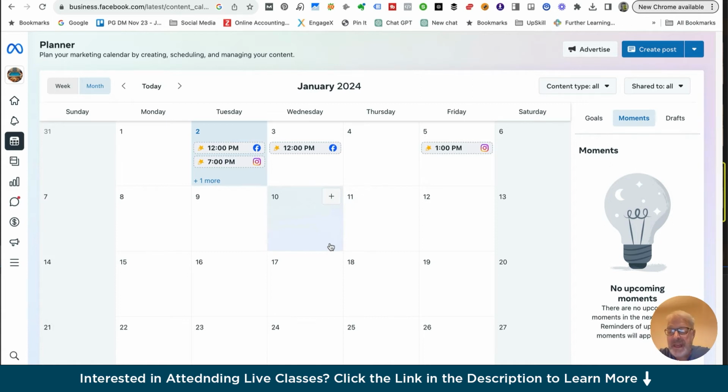Good content calendars have collaboration features, so multiple team members can contribute or review, so you can coordinate your efforts across your posting. And by planning and scheduling your content in advance, it's just a matter of efficiency. It helps streamline your content creation and your posting process. And finally, a good content calendar helps with the communication within your marketing team. So everybody is aware of what is being scheduled, what posts are coming, and they can plan their tasks accordingly.